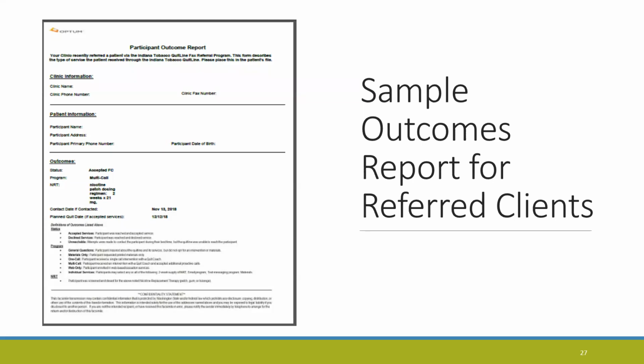So diving a bit deeper, in case the text is a bit small for you, the report details the contact date, the service status, so whether the patient is unreachable, declined, or accepted, program enrollment, 1 call or multiple calls, nicotine replacement distribution, and expected quit date. And so from the provider perspective, it's really essential to remind the patient that they may receive a 1-800 call or an unknown caller as the quit coach makes their initial assessment call. And so the Indiana Tobacco Quitline will make 5 attempts to reach the caller, and at least 1 voicemail message will be left.